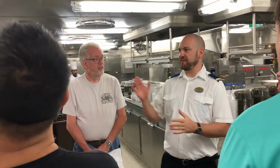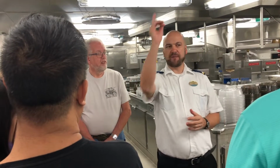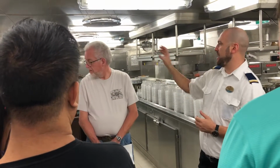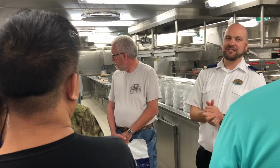Every single restaurant has their own kitchen. Alright, this is the My Time kitchen area. What they do now, before every My Time had its own kitchen, now they're doing something different. They're going to have appetizers on that side, main course, and like you can see, desserts are going to be on this side. But the level down is a little bit different.